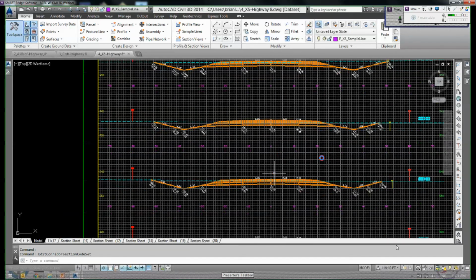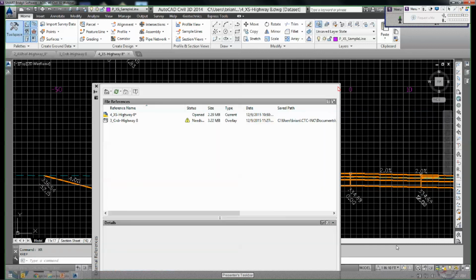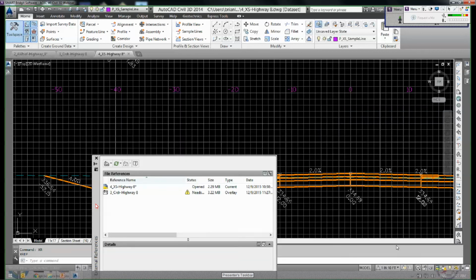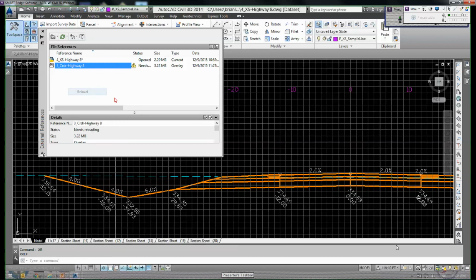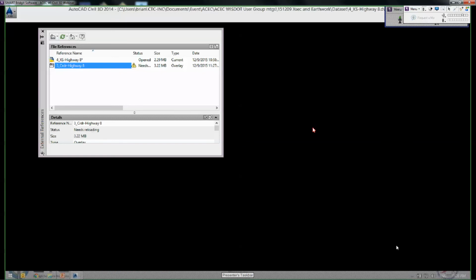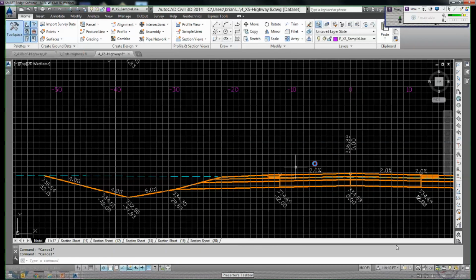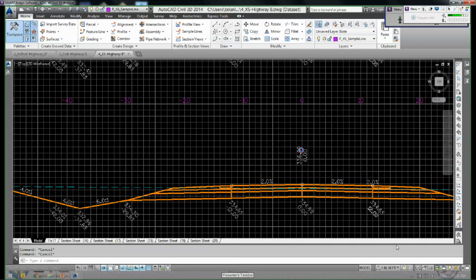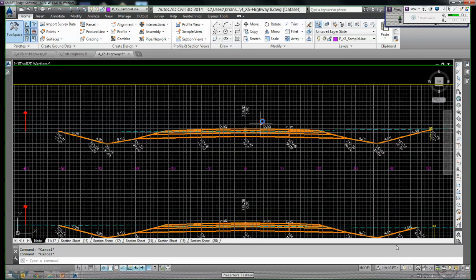to my cross-sections drawing. If I go to my XREFs now, I simply reload my corridor drawing, and that point code is now going to come through. So I click reload. See if we pick the right style here. Okay, lots of different styles in there. Automatically pushed a unique label to just that unique point code.